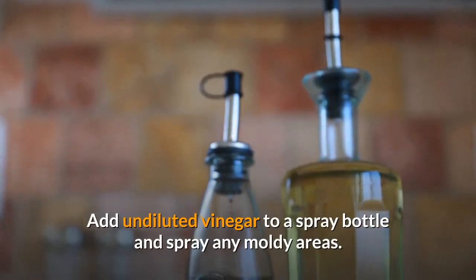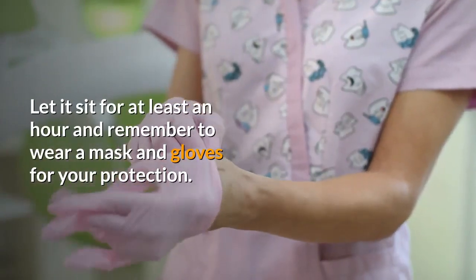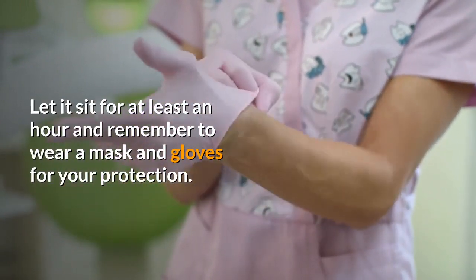Add undiluted vinegar to a spray bottle and spray any moldy areas. Let it sit for at least an hour and remember to wear a mask and gloves for your protection.